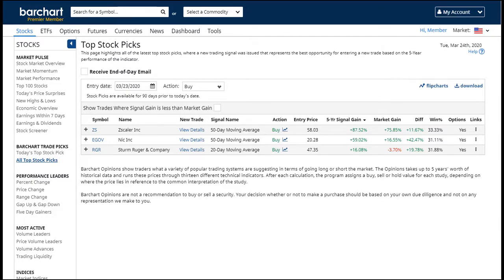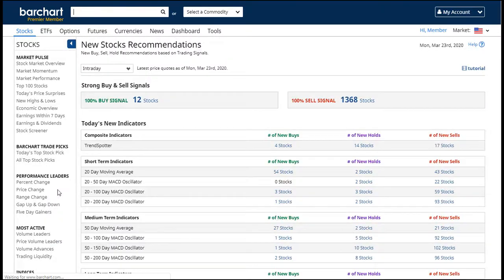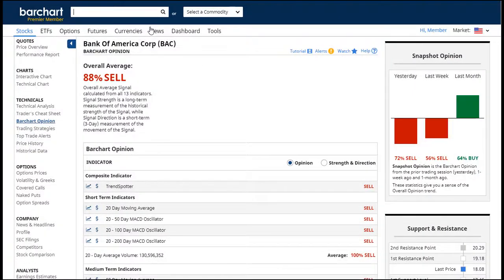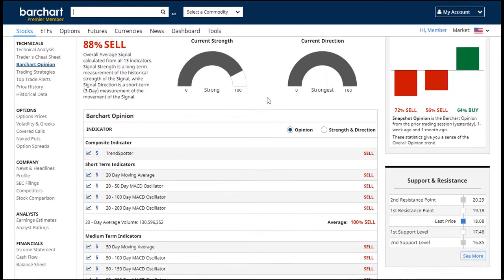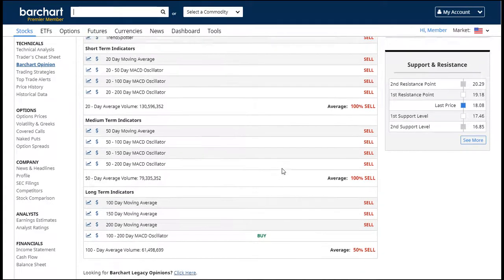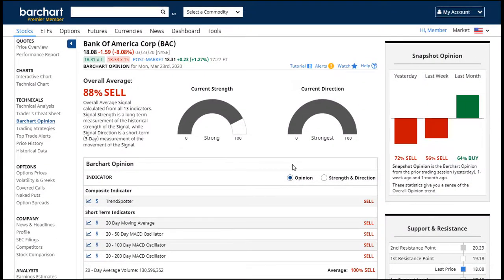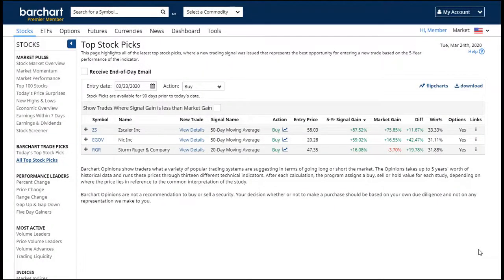What are these popular trading strategies that Barchart uses for the top stock picks? Well, you can find them here in the new recommendations page, or here on a symbol's opinion page. As you can see, we monitor a number of moving averages and MACD crossovers, and these are divided into short, medium, and long-term strategies. So let's look at the top stock picks page.